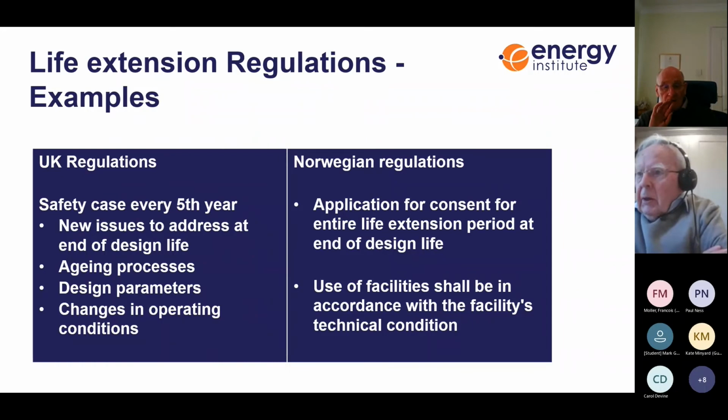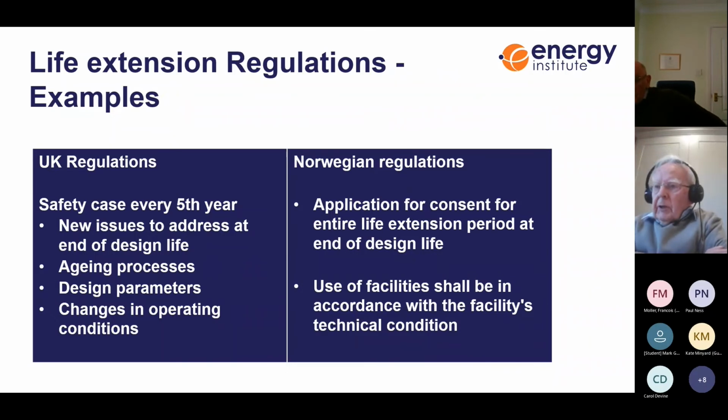In Norway, there is a single application for consent for the entire life extension period, and that's made at the end of the design life. And the use of the Norwegian facilities shall be in accordance with the facilities technical condition. That's part of the Norwegian regulations. So this is an example of the way in which the course will discuss different types of regulations that affect life extension.